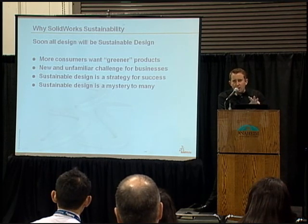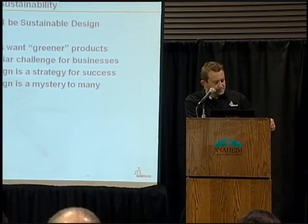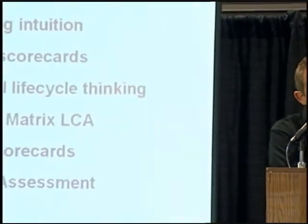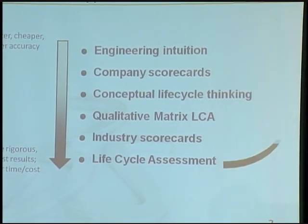There's really not, unless you're willing to spend some big bucks to have some consultant come in and do a full analysis of your business. It's difficult to know where all this stuff's coming from, right? So our approach is to take all these different steps. You can go from just pure intuition about what's better all the way up to a full life cycle assessment. So what are we going to do in the middle there?